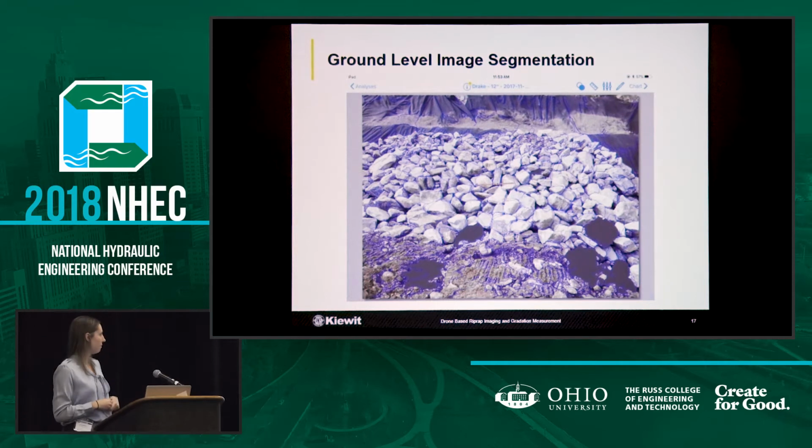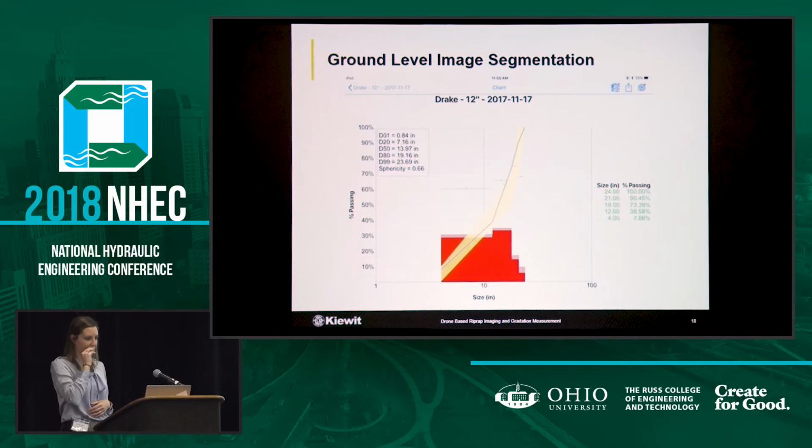And what the program does is it delineates the rock faces and the rock edges, and from that it can measure the size of all the rocks that are in that picture, and then it will output a gradation curve. So for this sample, it was a 12-inch riprap gradation. Our D50 was roughly 14 inches, and there's about 39% passing the 12-inch gradation. So this is pretty accurately placed.